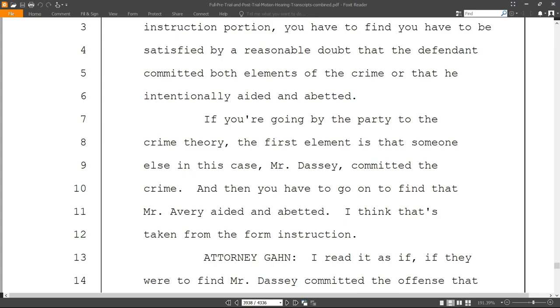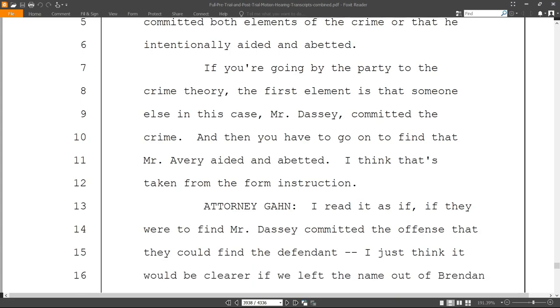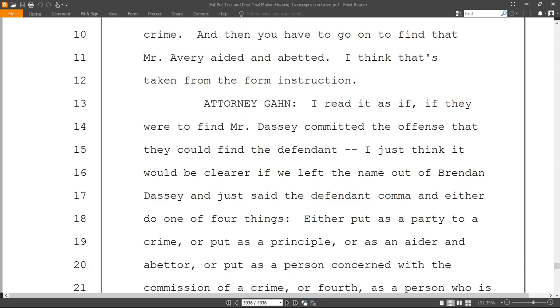If you're going with the party to the crime theory, the first element is that someone else, in this case Mr. Dassey, committed the crime. And then you have to go on to find that Mr. Avery aided and abetted. I think that's taken from the form instruction. Attorney Gahn: I read it as if they were to find Mr. Dassey committed the offense, that they could find the defendant.